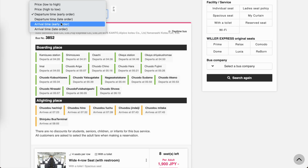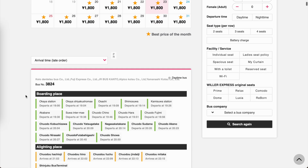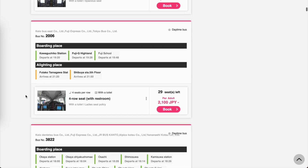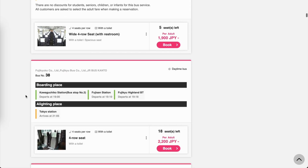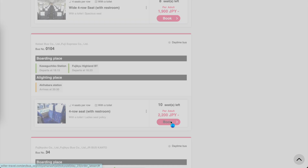For this, we personally picked arrival time, late order in the filter, and again, below are the possible places you may choose. So for us, since we will be coming from the same hotel, Highland Resort Hotel and Spa, we are still boarding at Fuji-Q Highland Bus Terminal. In Tokyo, our next hotel is Sardonyx Hotel, so we chose Akihabara Station.